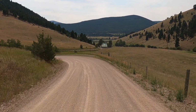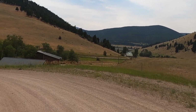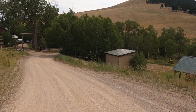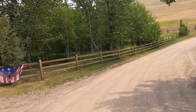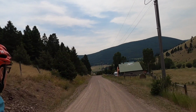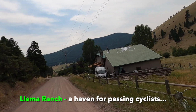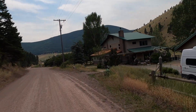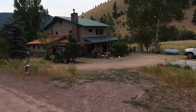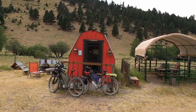So I'm just approaching the Llama Ranch. You can see the bicycle symbol on the green rooftop there. So here we are at Llama Ranch, and this is a little cabin that's been allocated with Mark.